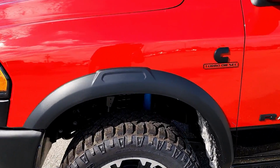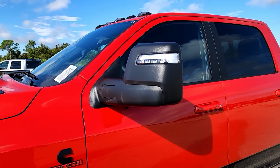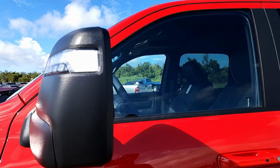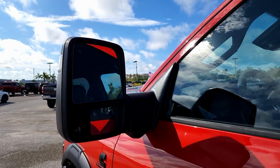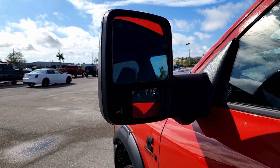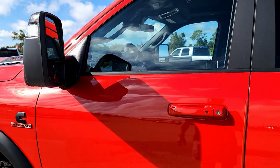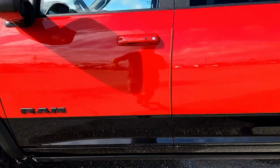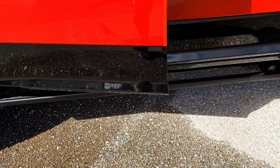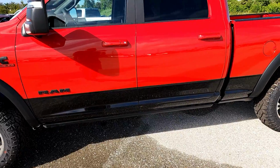You have some cladding around the turbo diesel Ram on the side. Look at these huge towing mirrors. You have the turn signal right here. It's also the blind spot assist, and there are several different angles to help you with towing. You also have the camera right on the side here. You have the smart entry system on this vehicle, deployable running boards right here. So you open this up, it can help you get in and out of this vehicle.